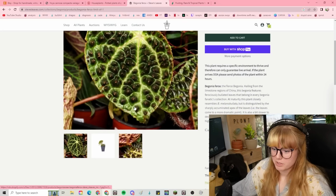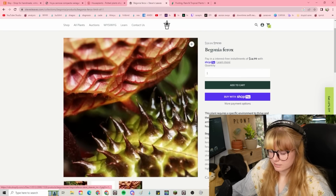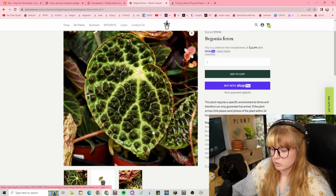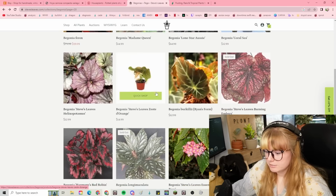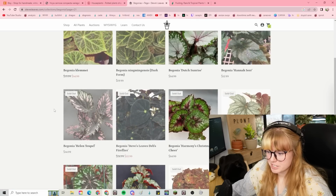Okay, so this is another one that I love. This is Begonia ferox. It looks like the Milano Malata, except it's a lot more intense. It also gets a lot bigger. Hailing from the limestone regions of China. God, begonias are so cool! They give you a warning that it might be dead when it... Yeah, that one is very hard to ship.